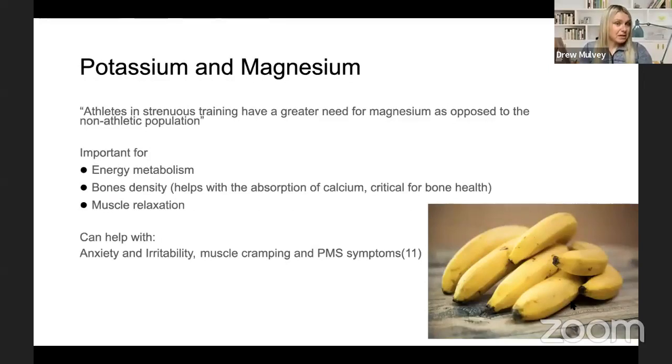Potassium and magnesium. So those are 2 other compounds that are usually decreased in times of stress. And interestingly enough, athletes in strenuous training have a greater need for magnesium as opposed to those in non-athletic populations. And why is that? Well, they're important for energy metabolism. They're important for bone density, which actually magnesium helps with the absorption of calcium, which is critical for bone health, as calcium is part of our bones, and muscle relaxation.